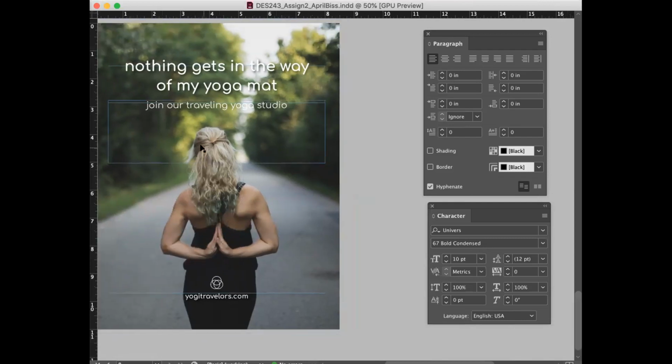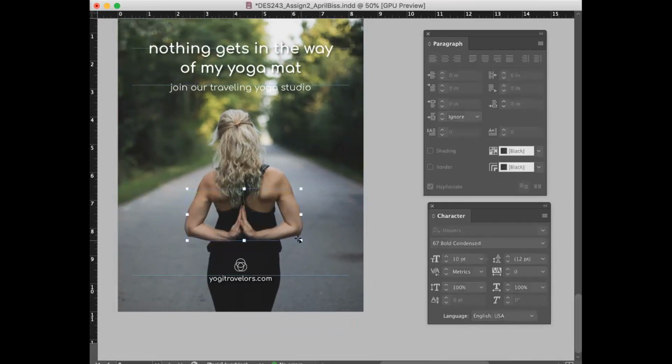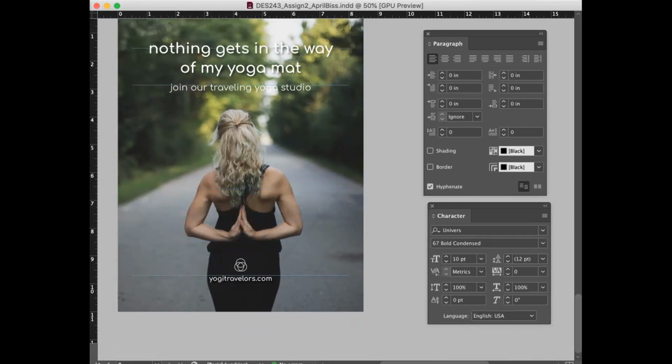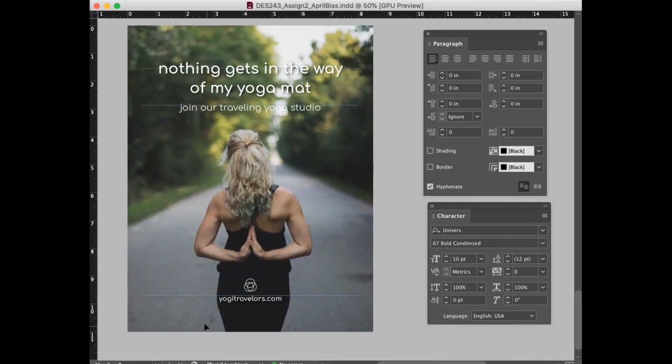Once you save it as a PNG file, you'll go back into your InDesign file. You'll make a rectangle frame box and you'll go File, Place, or Command D, and place that PNG file in there. That's how you would import it into your InDesign file. Good question. Any other questions about that?